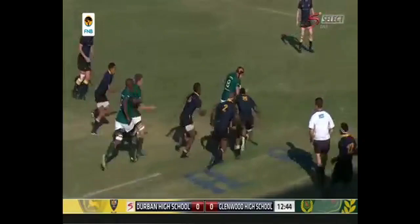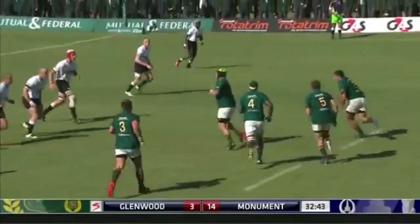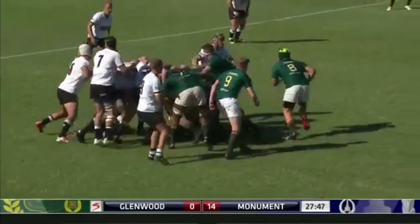And there's that man Palvie breaking tackles. He's a very big fellow. Ball's available. Here's Palvie. Really? Palvie with the pickup.